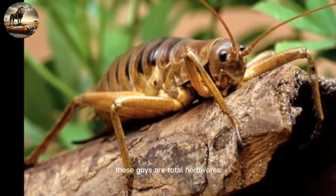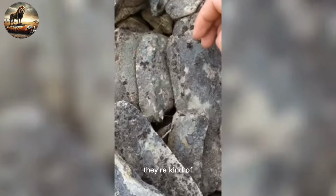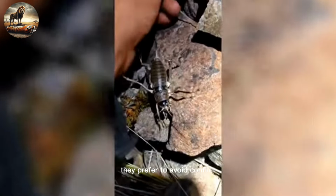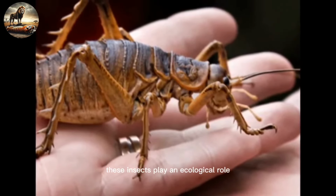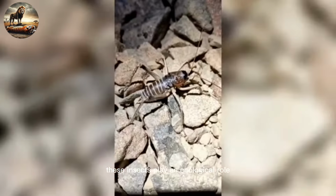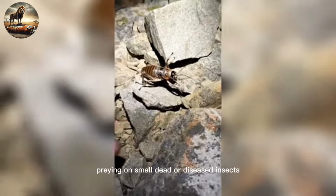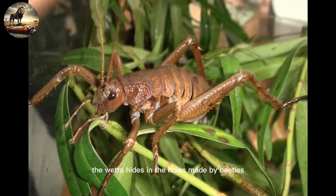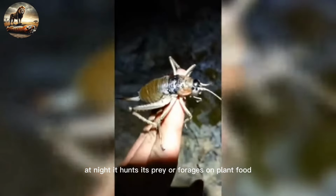These guys are total herbivores, munching on leaves and flowers all night long. They are kind of like the chilled giants of the insect world. They prefer to avoid conflict and would rather scurry away and hide than fight. These insects play an ecological role similar to that of rodents in nature, preying on small dead or diseased insects. During the day, the weta hides in the holes made by beetles, which it enlarges with its powerful jaws. At night it hunts its prey or forages on plant food.